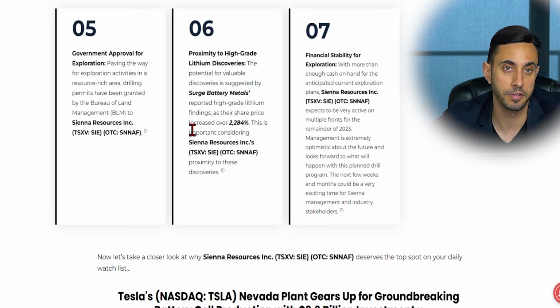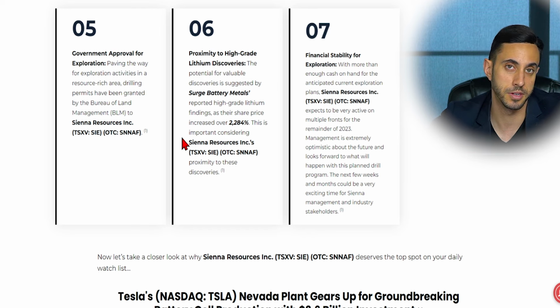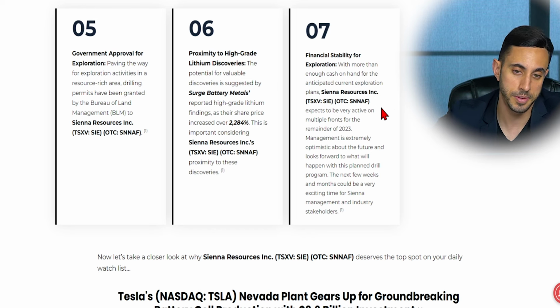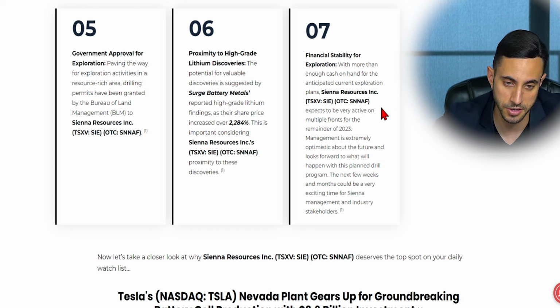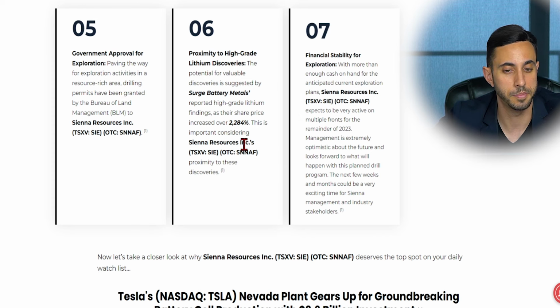Number five, government approval for exploration, paving the way for exploration activities in a resource-rich area. Drilling permits have been granted by the Bureau of Land Management to Sienna Resources, so drilling permits, always very important. Number six, proximity to high-grade lithium discoveries. The potential for value discoveries is suggested by Surge Battery Metals' reported high-grade lithium findings as their share price has increased over 2,200%. This is important considering Sienna Resources' close proximity to these discoveries.